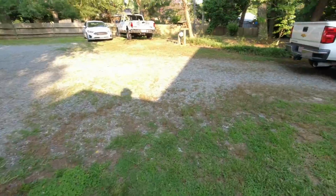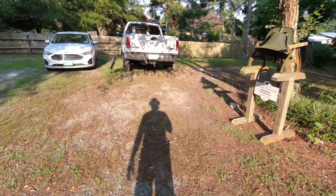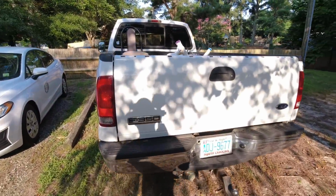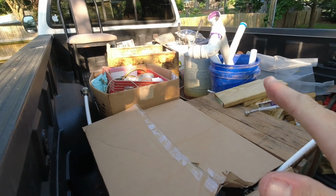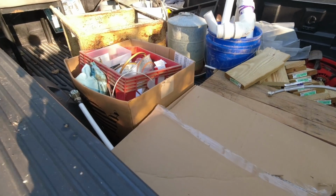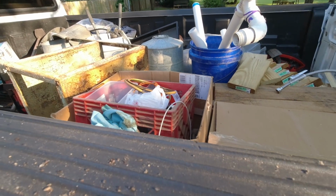Let's look and see what's on the back of this truck. I think we've got just about all of the junk out of the way, but getting her cleaned up. This is all out of the shop, my workshop. Just old plumbing parts, a grease gun that doesn't work, just junk, man. Look at that. I was going to fix that, put another end on it.